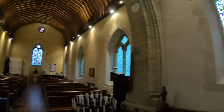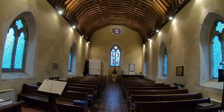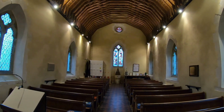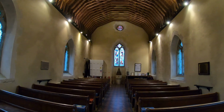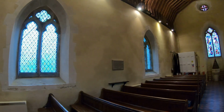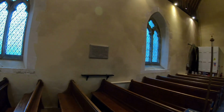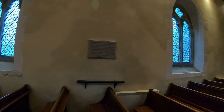The Roman Catholic Church of St Anthony and St George is another Gothic Revival building, designed by Gilbert Blount and completed in 1868. There are very few plaques adorning the walls, but we've got that one.